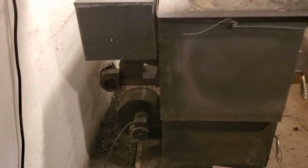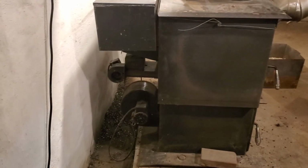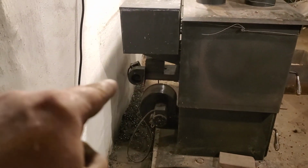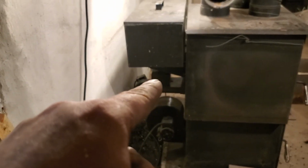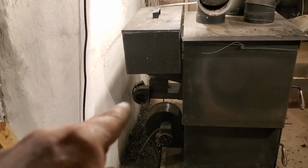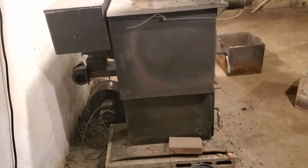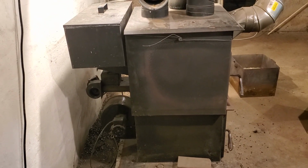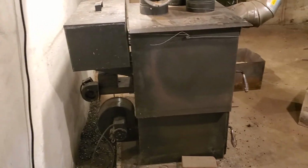This stove, I think, if I was going to keep this stove, I'd probably replace both those motors. That motor there, that's the combustion motor, and then this one inside this box is the stoker motor. I'd probably replace them. It's got, just me here, I think maybe 17, 18 tons of coal through it.